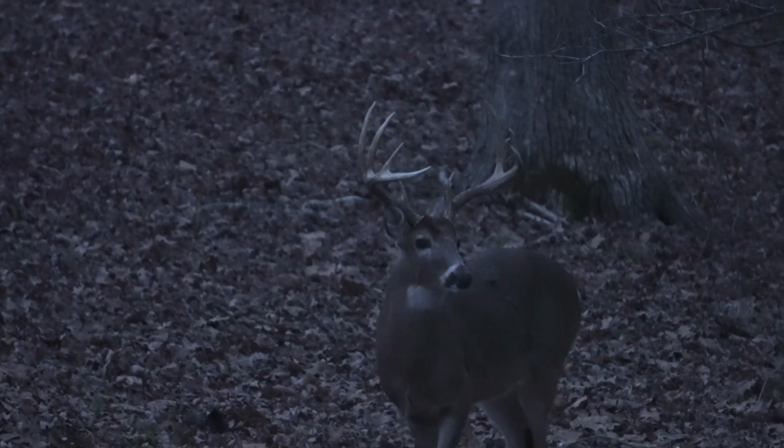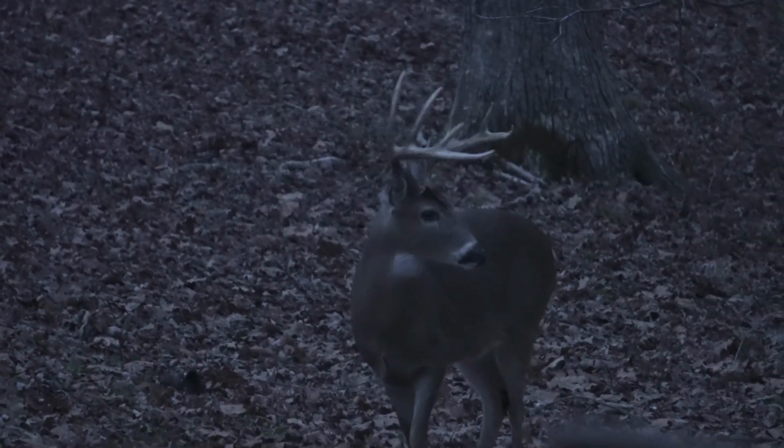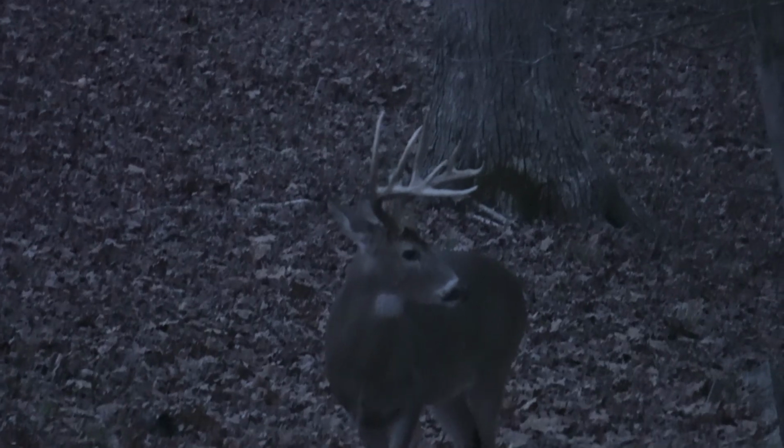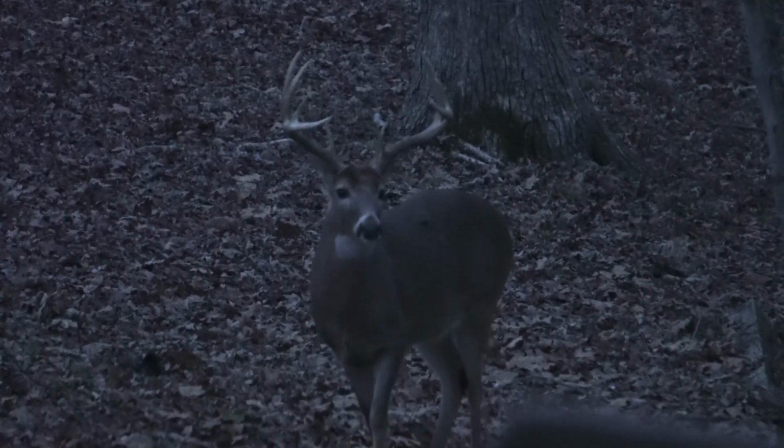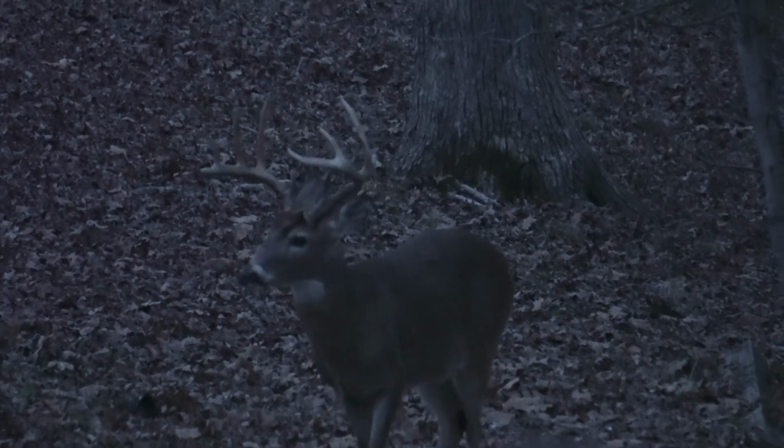I need to be able to correlate that scrape with his home range, his bedding area. I need to have a reason, his food source. There needs to be a reason that deer is gonna hit that scrape in daylight. Otherwise, I have no interest in hunting it.